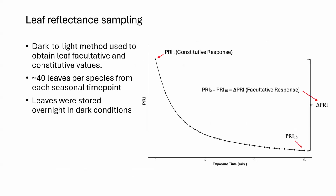For leaf reflectance sampling, I already went over this, using the dark to light method to obtain these short and fast photoprotective responses. 40 leaves per species were sampled at each time point.